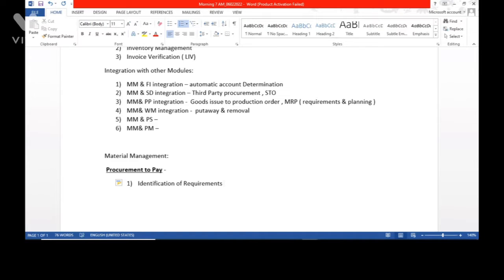So I have the cost centers. Do you know what a cost center means? It's a department, like the HR department, finance department, store department. In our company, each of the different areas or departments is considered a cost center.